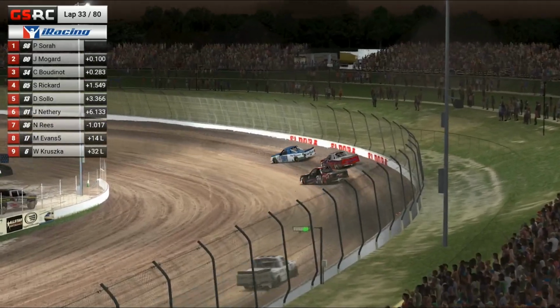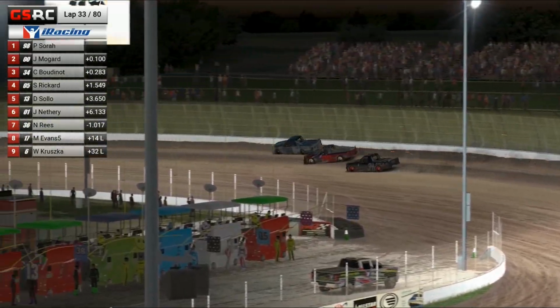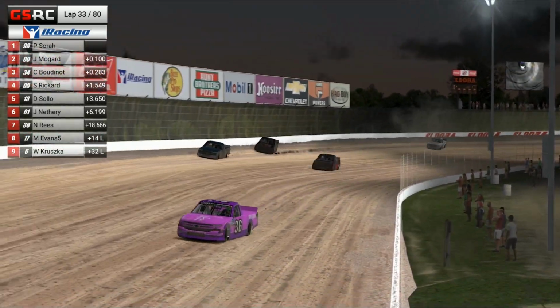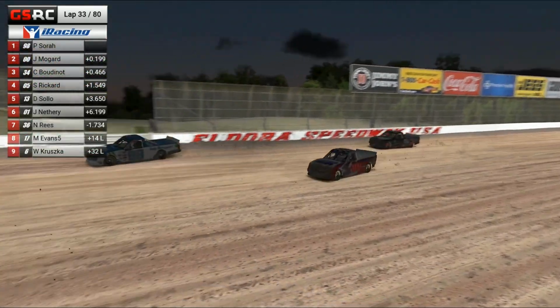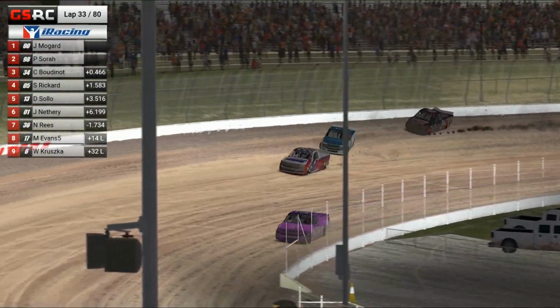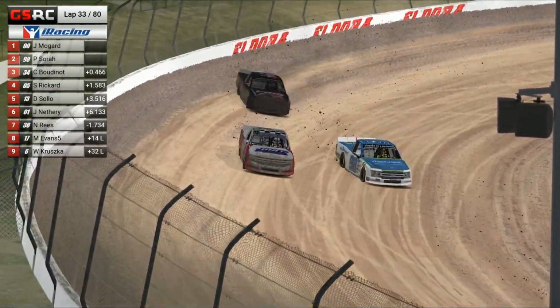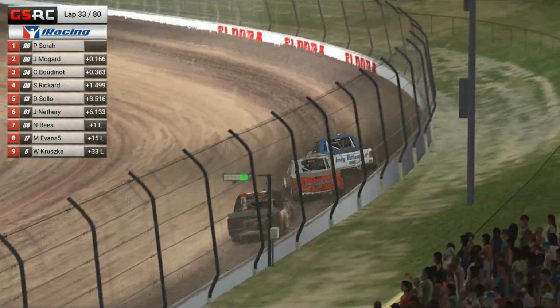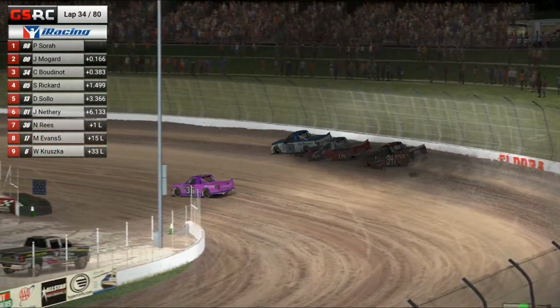A little bit of contact there. Nearly got run over as Sora's now into the wall. Mogart cuts to the bottom to avoid him. Lapped traffic ahead. It's Nicholas Reese trying to stay on the bottom of the racetrack. Mogart still elects to slide it. The pink truck stays along the inside wall. Sora crosses over. 3 wide for the lapped truck as they're back to 2 wide into 1. Back to single file into the cushion.